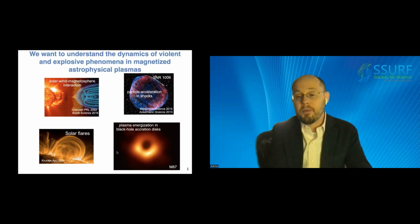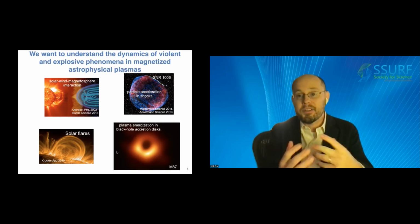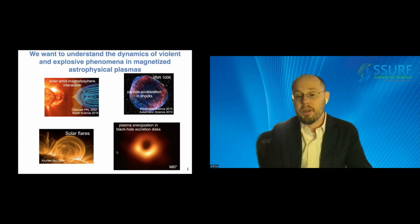And finally, we're getting ever new and more dramatic observations, such as these recent observations of the black hole accretion disk around M87, which has been observed with the Event Horizon Telescope. We can see now that near this black hole, there's a very hot mass of swirling, highly turbulent, hot plasma. And again, we'd like to understand how these fundamental processes can be heating up the plasma to these enormous temperatures.